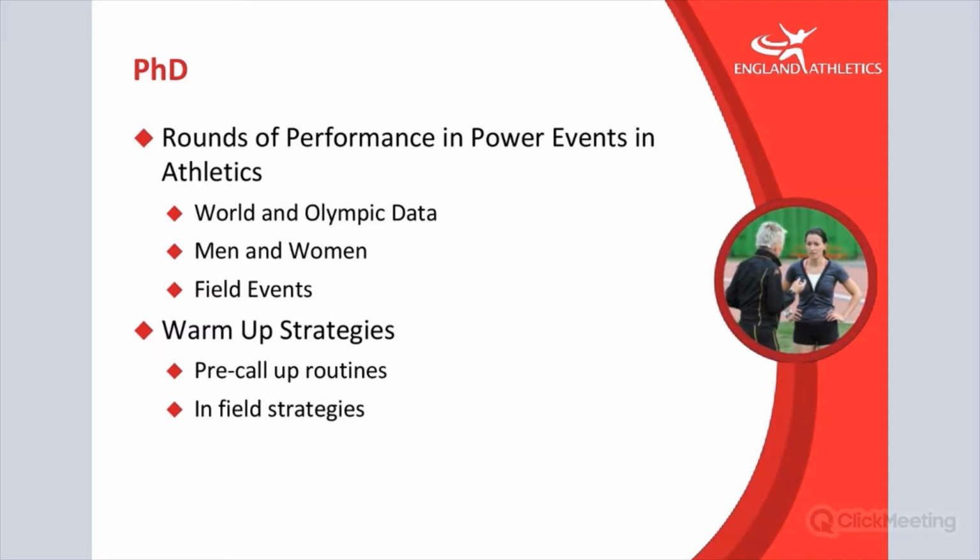Further to this, I want to look at something that can be done in a relatively small window after an athlete has been called up into the competition arena, to prepare that athlete in the optimal way for the start of competition. To this end, I tried to look at what might have been done before round one of a field competition, and then what might be done in between each of the subsequent rounds to maintain the highest level of performance across all 6 rounds.